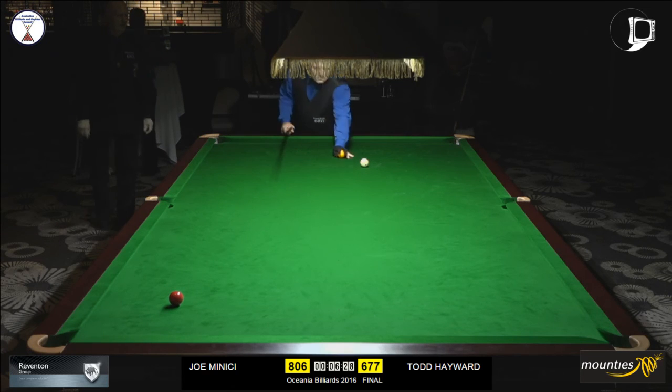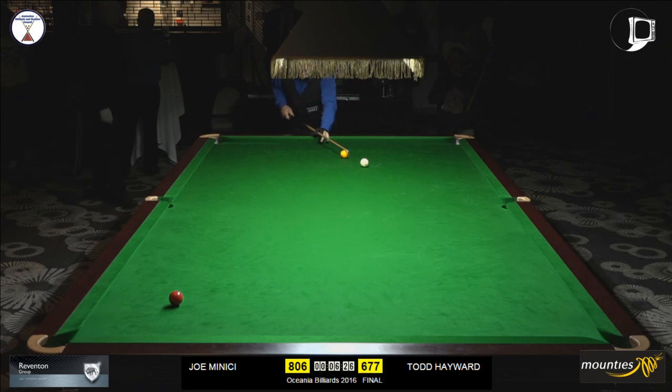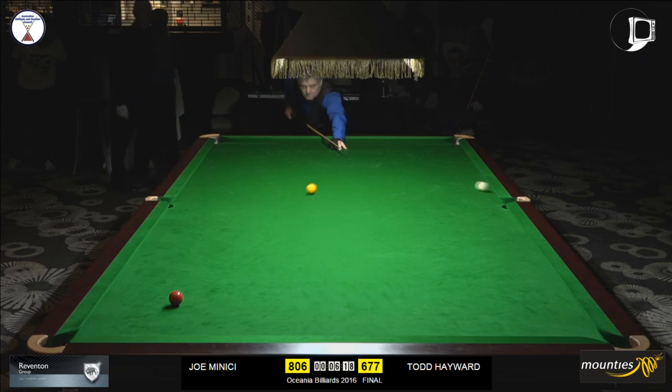Nice break. What was the break in the end? 86. There's a fighting break by Todd at that stage of the game, but he needed double that.